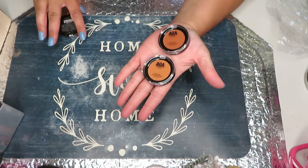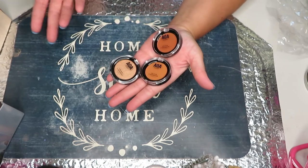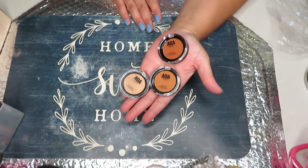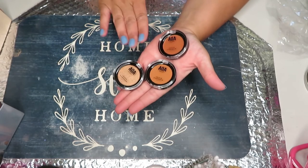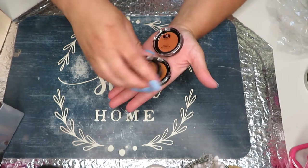So I thought that these would look really good on their own as a one and done or even all three together or what have you. These are only a dollar a piece. And these Velour eyeshadows last all day on the lids, guys, and they are highly pigmented.